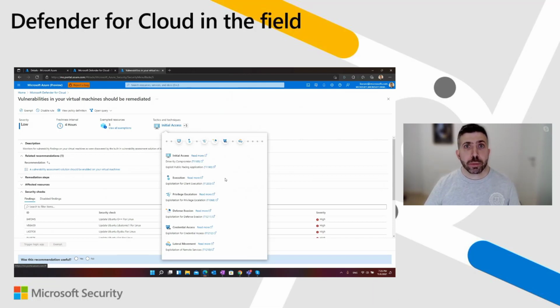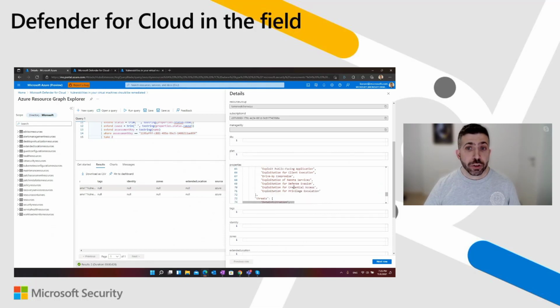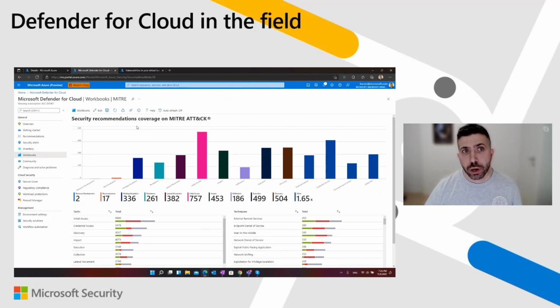So we saw two examples of having the mapping on the user interface, but we also exposed the information for you on Azure Resource Graph and also on our API. So querying the data using the Azure Resource Graph API, you can see both tactics and techniques available. For that, you can leverage the data and create advanced reporting, like leveraging workbooks with Resource Graph queries, or export the data to a CSV. And soon you will also be able to see the information by leveraging the continuous export capability, which allows you to stream the data to an external data source, for example, a Log Analytics workspace or Event Hub.